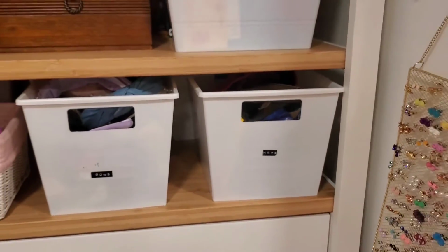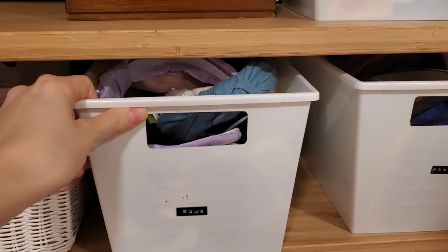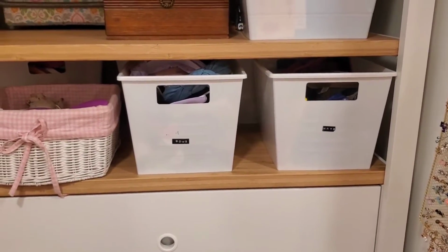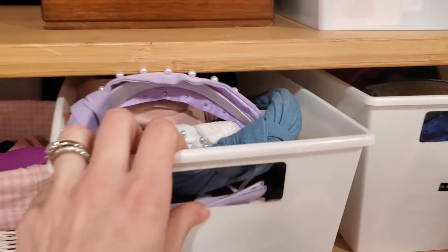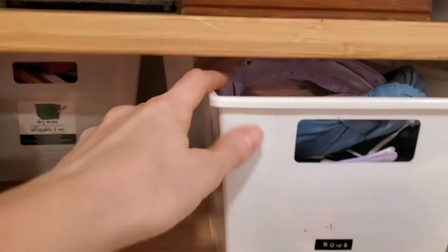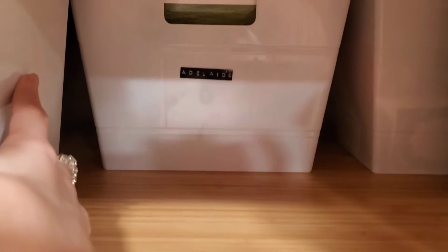And then, so these bins we actually just picked up from the Dollar Tree like maybe 2 months ago. And so they were only $1.25. We used the simple label maker on here. So this is bows and headbands. This one's like hair clips and stuff. And then behind here are ones they don't use very often. They're like their special bins.